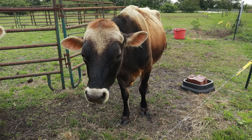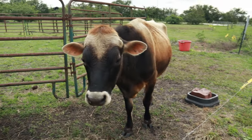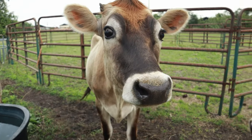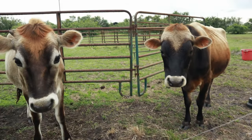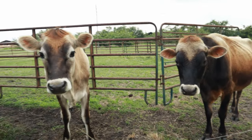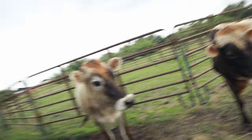Axel, you handsome boy, you. Yes. Brutus. You wouldn't know that these two are brothers. He is the older half-brother to him. But look at this. Look at the height difference. Brutus, you're taller than him. So that actually worked out in our favor.